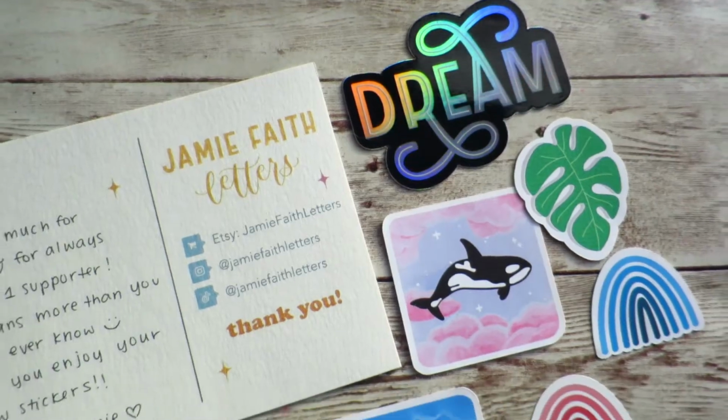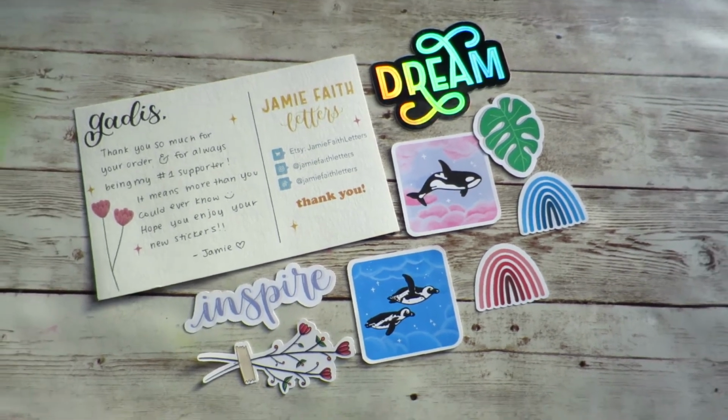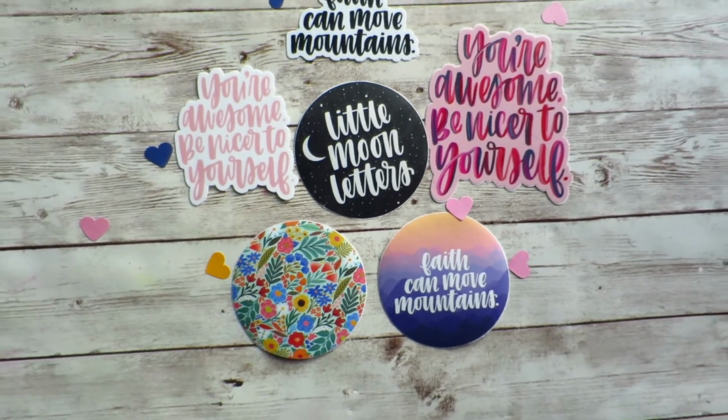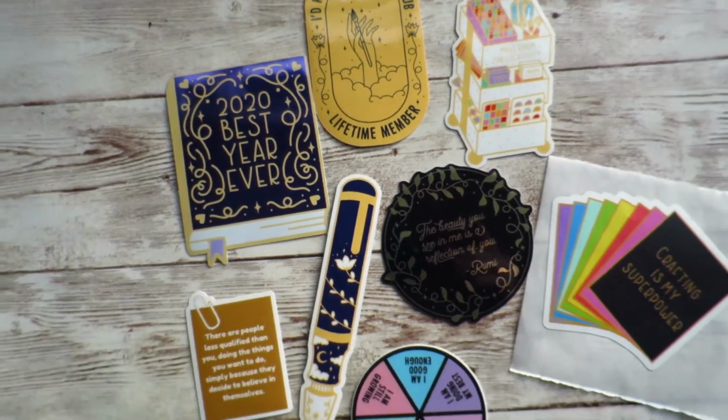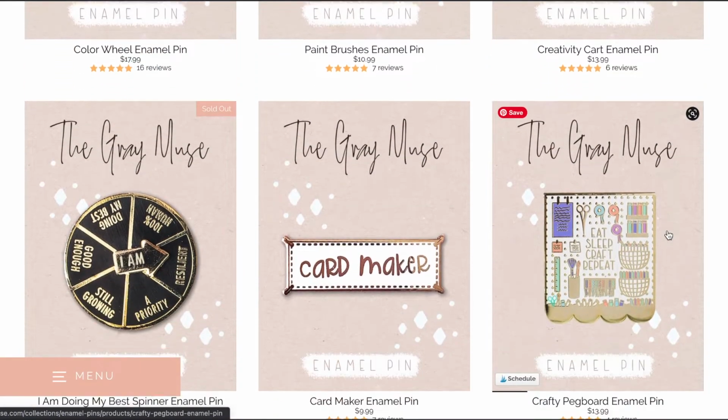And to end off the video, I'm also going to do a shout out to all of my favorite artists who have made stickers or products that I have purchased from. The first one is from Jamie, and these are her stickers from her Etsy shop. These ones are from Sarah from Little Moon Letters, and I guarantee you will love her packaging also. These are from Rubina of The Grey Muse, and you can also check out enamel pins over on her website.